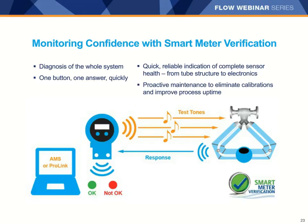Micro Motion also offers a diagnostic called Smart Meter Verification. Once again, Coriolis meters have no moving parts and are not expected to degrade over time. That being said, some users still question whether the instrument's working correctly, or they may have internal procedures where they have to calibrate the equipment over a given time interval. Smart Meter Verification, or SMV, is a quick and easy tool to be run by a touch of a button to give full confidence that the meter is still in its factory condition.